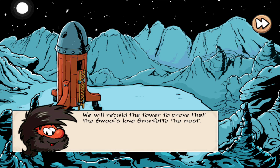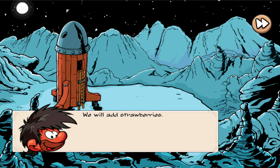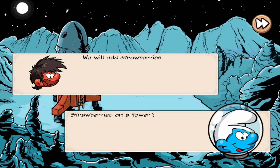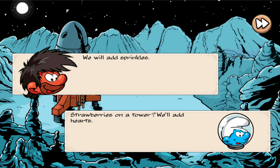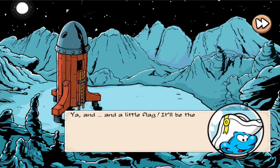Oh, yeah, see? I forgot about that. But we love Smurfette the most. We should help with the tower. We will add strawberries. Strawberries on a tower? We'll add hearts. We will add sprinkles. Sprinkles? We'll add sparklers. Yeah, and a little flag? It'll be the best tower ever.